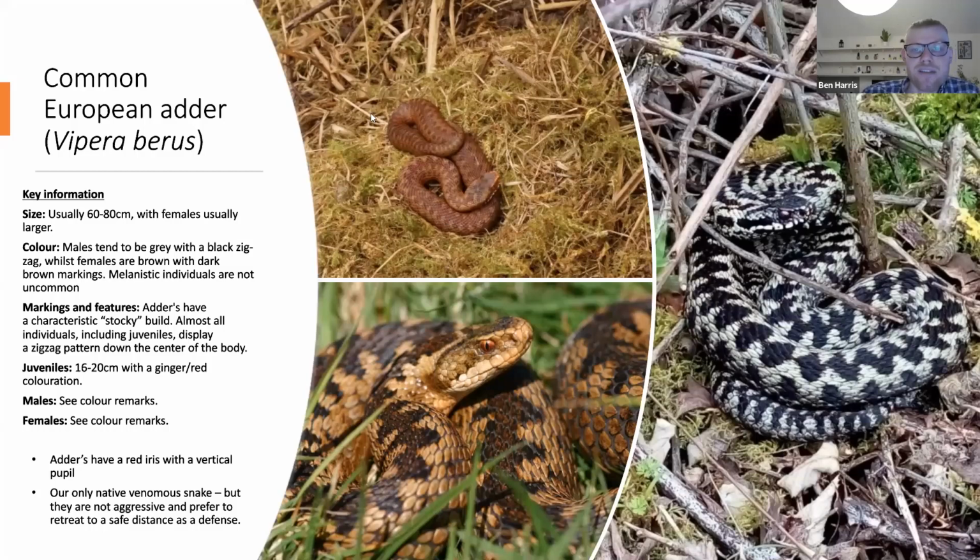This is a juvenile we have here in the top image, and they tend to be that gingery brick red colour. Really similar colours between the body and the zigzag pattern, but you can still see that zigzag pattern there. It's usually a shade darker.